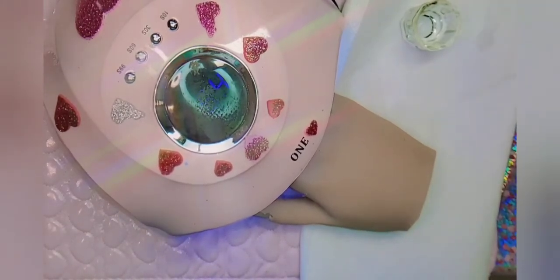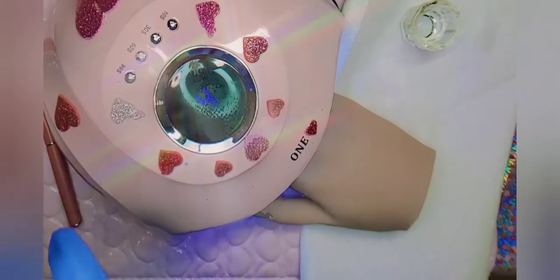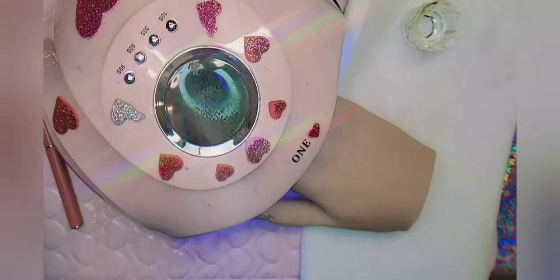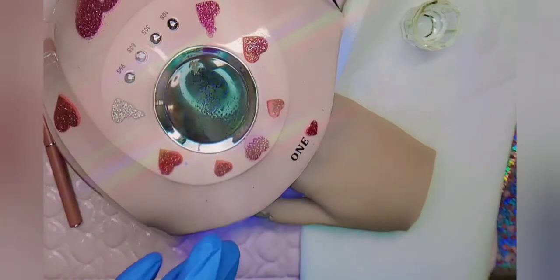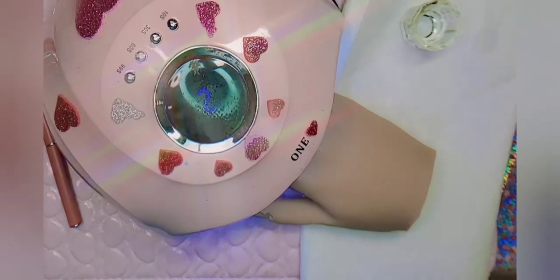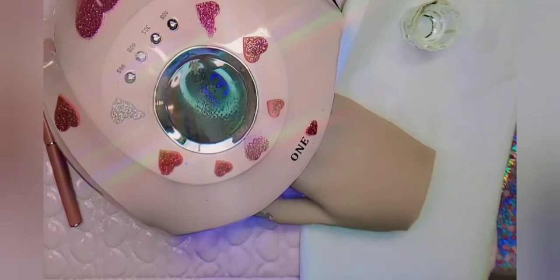Clean my brush off. Put the top on for a minute. I'm just going to build out this first nail, and then I'm just going to run through the rest. I'm going to speed up the video so it's not too long. So let me go ahead and put in, let's see, I need a builder gel brush. So for this, I'm going to use this one. This is actually for quick gel, but quick gel is kind of the same consistency as builder gel. So I'm going to go ahead and use this one.